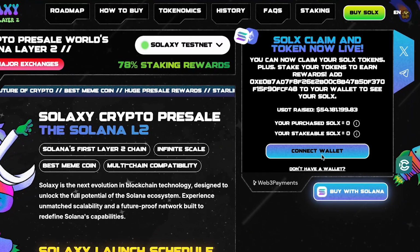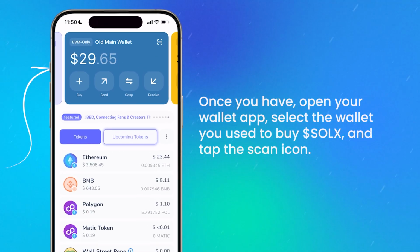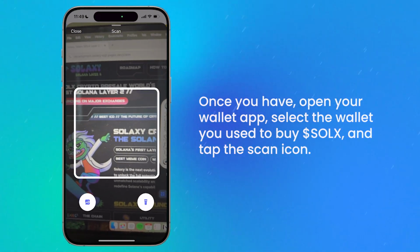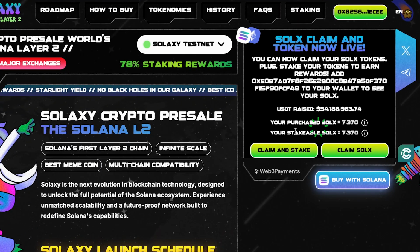Next, click Connect Wallet. A pop-up will appear asking you to choose your wallet provider. Once you have, open your wallet app. Select the wallet you use to buy SOLX and tap the scan icon. Scan the QR code to connect. You may have to approve the connection in your wallet. Once you do, your claimable SOLX balance will appear on the website.